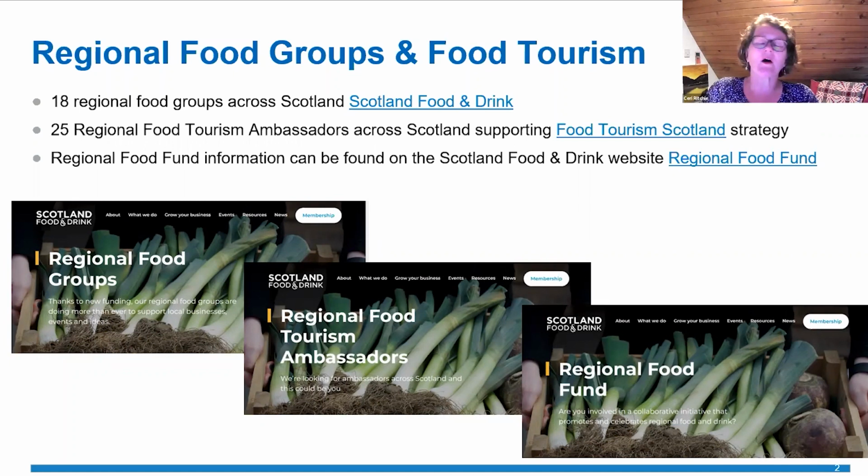And there's an action plan in there, and that's delivered in partnership with the Scottish Tourism Alliance. So again, something to look out for if you're interested in creating a tourism outlet on farm that has a link back to food.